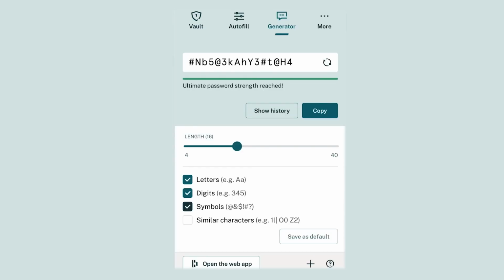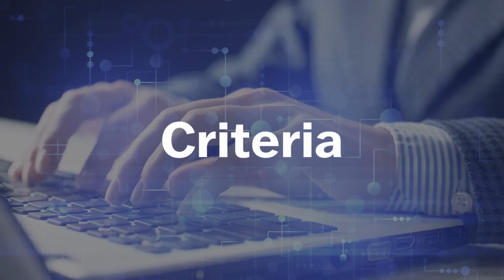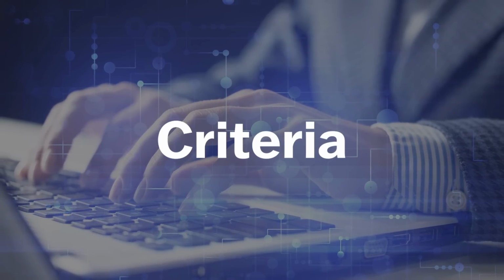You can usually choose your own parameters. The most important parameter there is obviously length. The longer the password is, the more secure it is. And of course, you can make your new passwords as long as you like, because you don't have to remember them.